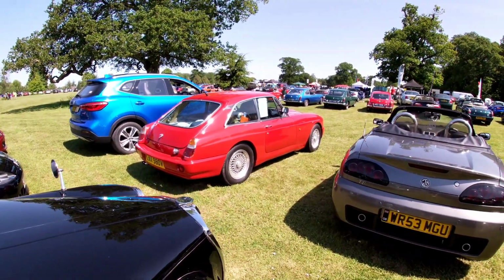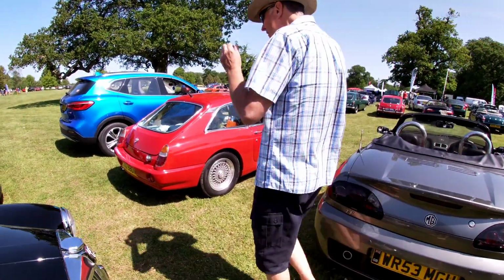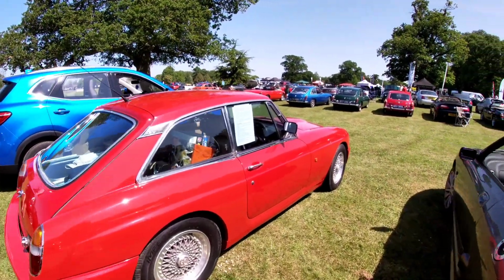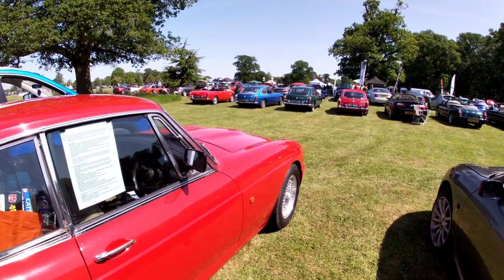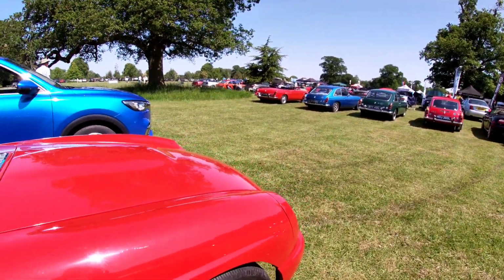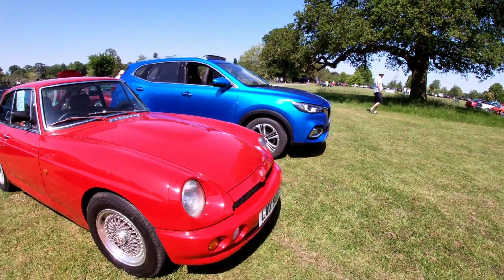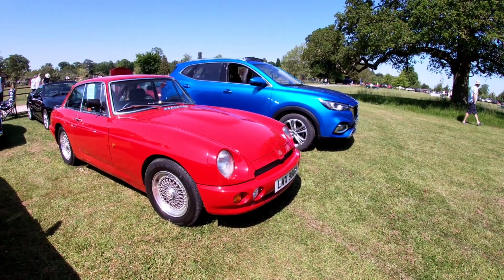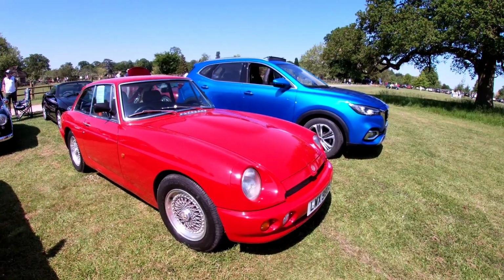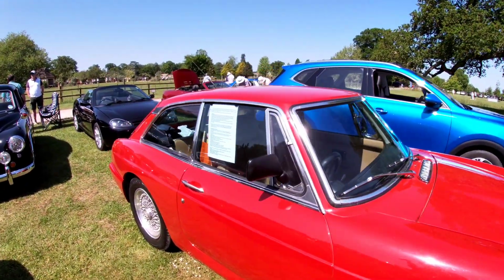An MGR V8 with an MGB GT top. It's a hard top MGR. Is it though? Or is it an MGB with MGR V8 body kit bits on? It does look like it is an actual MGR V8. Let's have a look.